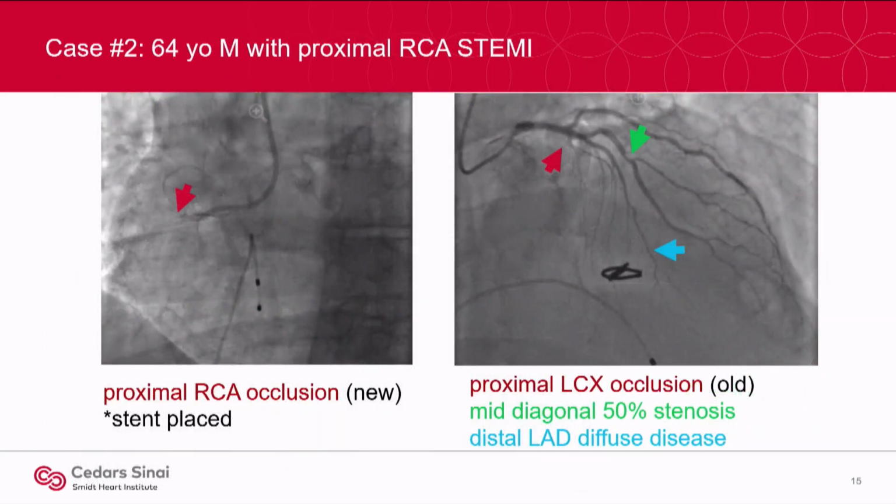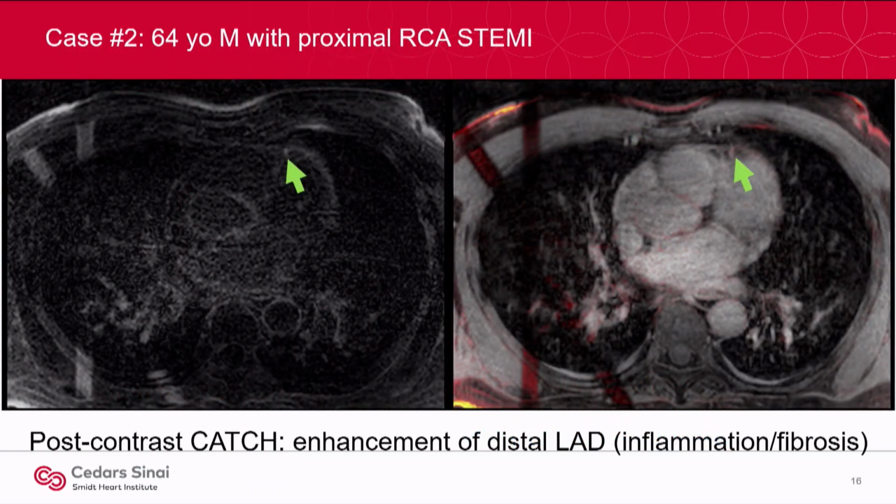Another patient had a right coronary artery ST elevation MI with an occlusion of the proximal RCA. This was the angiogram prior to stent placement on the right. The red arrow shows the occluded right coronary artery. The patient also had a prior occluded left circumflex, represented by the red arrow on the right image, some non-obstructive stenosis in the diagonal artery, and diffuse disease in the left anterior descending artery, represented by the blue arrow. On the post-contrast CATCH images, we did see enhancement of the distal left anterior descending artery, although it was not present in the other vessels. That raises the question again: could this be a representation of inflammation or some sort of fibrosis, vascular remodeling?